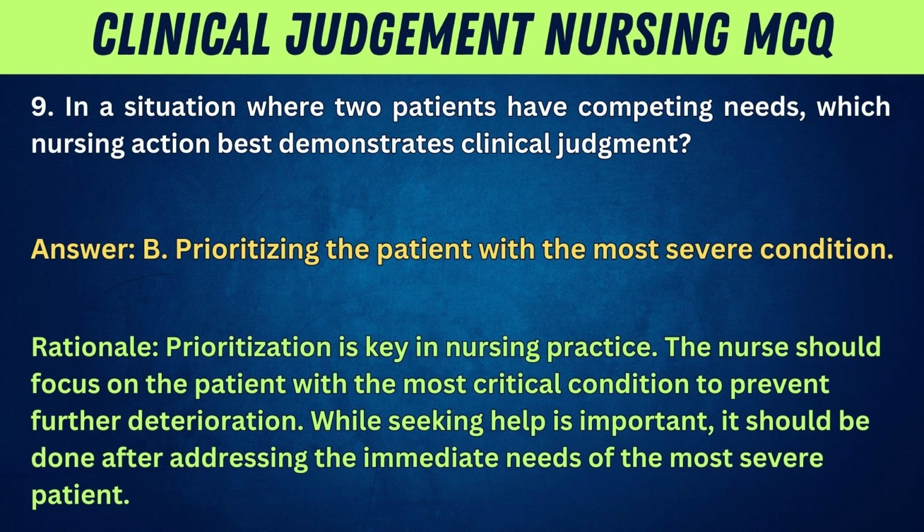Rationale: prioritization is key in nursing practice. The nurse should focus on the patient with the most critical condition to prevent further deterioration. While seeking help is important, it should be done after addressing the immediate needs of the most severe patient.